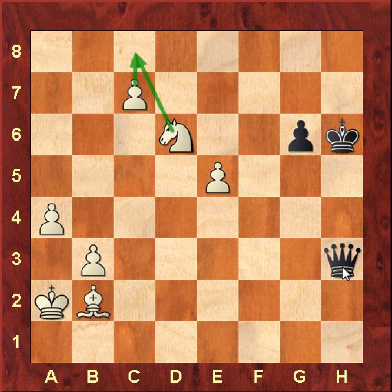So a beautiful finish to the game by the former world champion and contender to the world throne in a couple of months, Viswanathan Anand from India, to win his first game in this Grand Slam Masters in Bilbao.